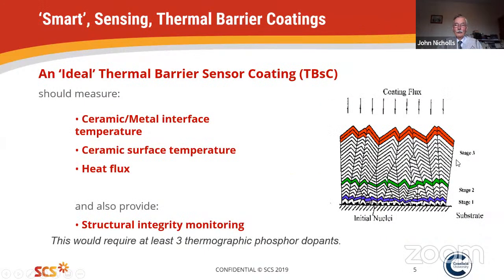So what do we want in our thermal barrier coating system? I've tried to sketch out what an ideal sensor thermal barrier coating would be like, and I'll take this structure to explain what we're aiming to build into the system. Because it's a thermal barrier, one of the most critical temperatures for us to monitor is the metal substrate temperature. That's where the coating ultimately degrades by oxidation of the bond coat, and that's where final failure of the TBC system will happen. So knowing that bond coat surface temperature is a critical life parameter for thermal barrier coatings.